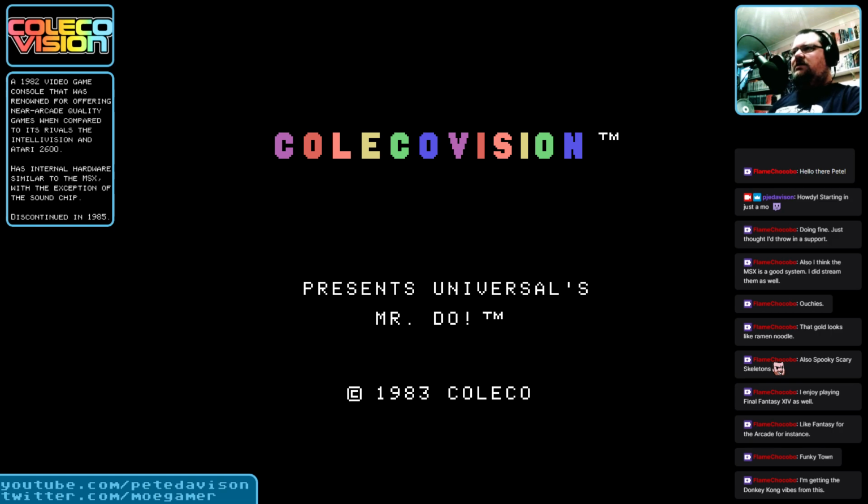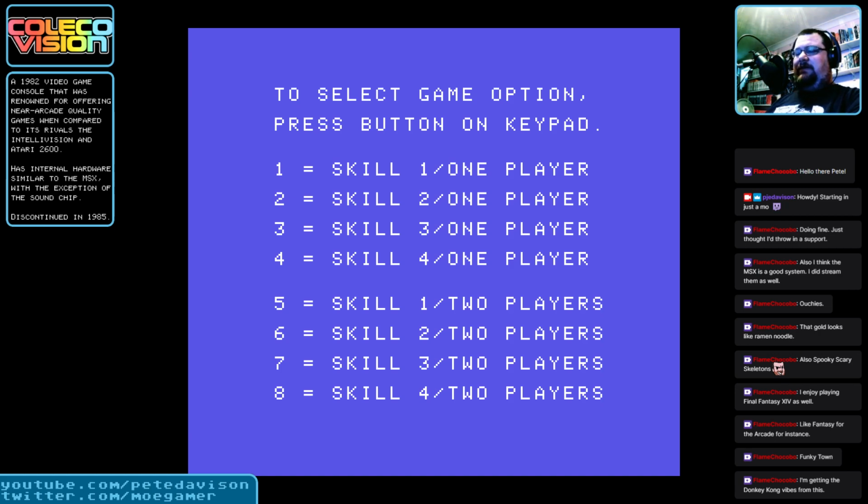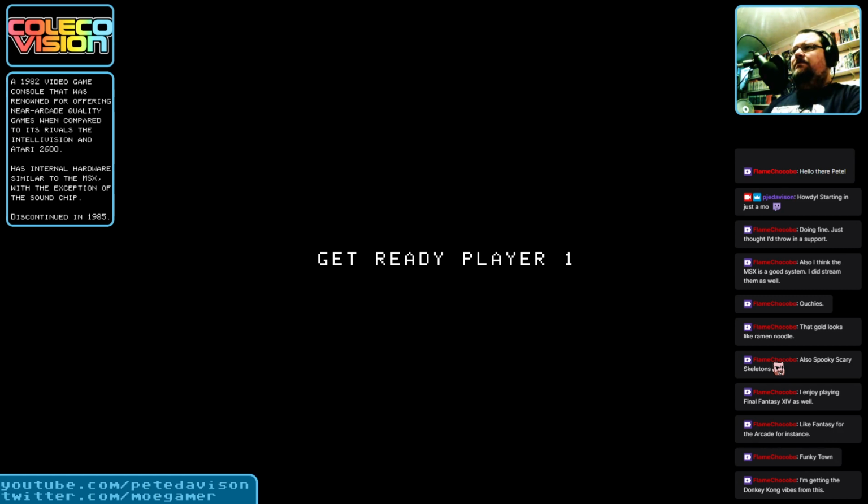ColecoVision presents Universal's Mr. Do TM. They're from 1983, this one. It's a very good Atari 8-bit version of this again, so I grew up with that version, so I'm not super familiar with the ColecoVision version. But former ColecoVision owners seem to like it a lot, so skill level 2, let's go for. Get ready, player 1.